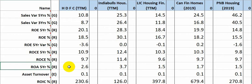HDFC's return on assets, that is total assets employed into the business and the profit generated on it, was 2.6%. Here the profit value we are considering is the net profit. IndiaBulls returned the highest RoA over a period of 5 years on average of 3.7%. Other group companies have managed to return less than 2% over a period of last 5 years.